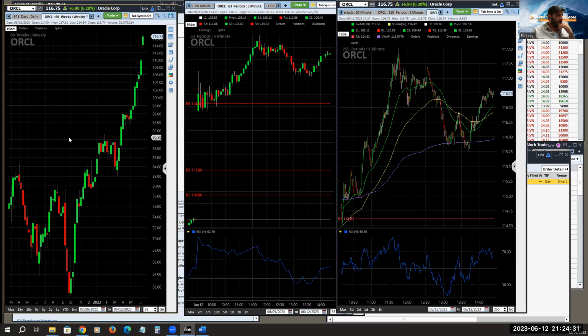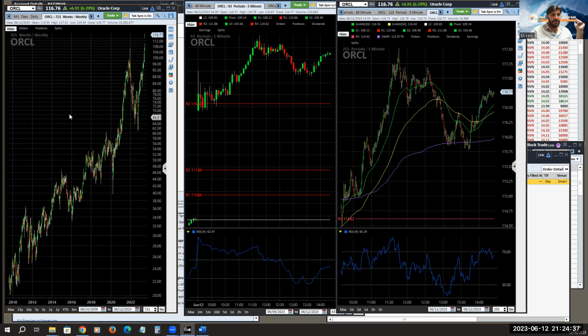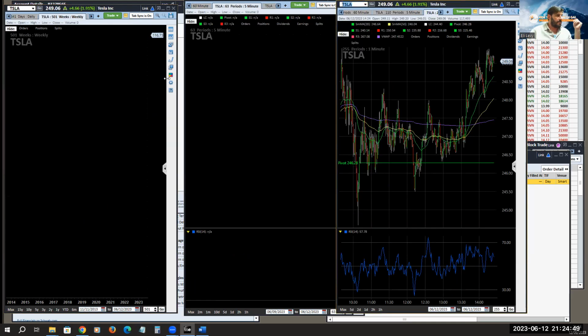So it's got earnings tonight. It completely blew out last week in resistance, and it's a new high for Oracle. So we're going to keep an eye on Oracle. We're going to see what happens there. So remember, like we said, it's all about momentum, right? Who else has momentum? Tesla has momentum. Whew. Tesla's 12 days in a row.